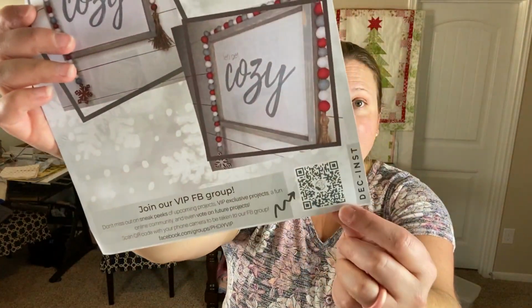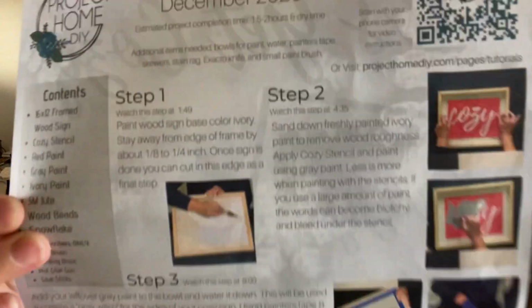And let's see, I usually love that they have where you can go check out a video. If you're confused at any of the steps, you can do that. And on the steps, it'll tell you what point in the video, like they give a timestamp of when that step is played.